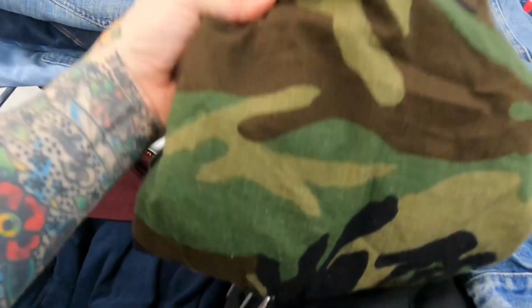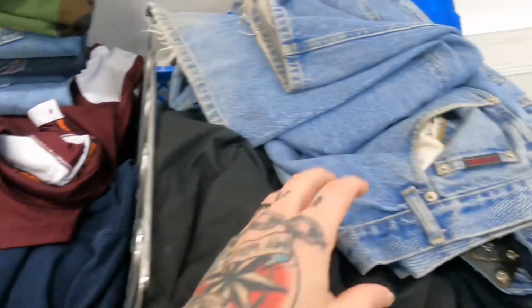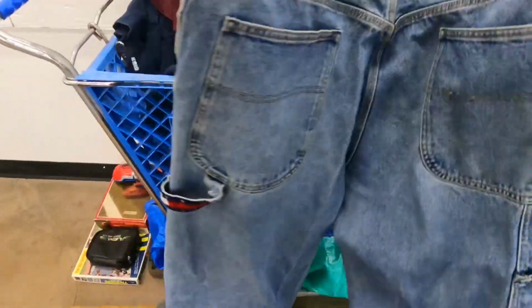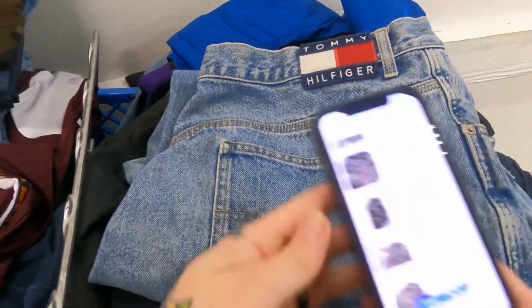I mean, you're gonna see comps anywhere from 30 to 80, just depends on the aging. This is probably not a vintage one just based off the look and the feel, but they still sell pretty well. Let's look at these big boy Tommy Carpenter jeans out. 40 by 32. It's nice. Let's go ahead and get that now.